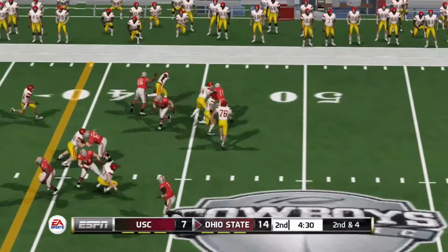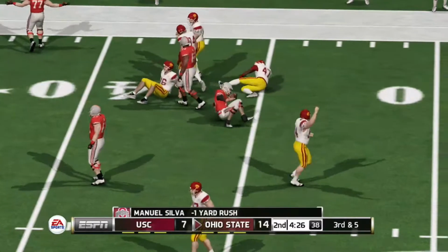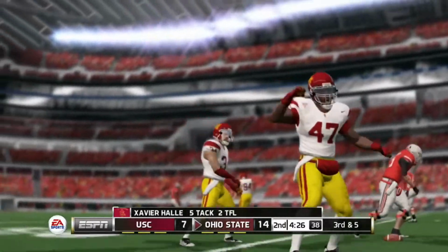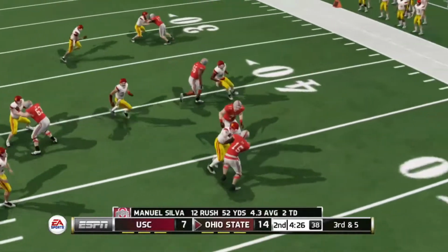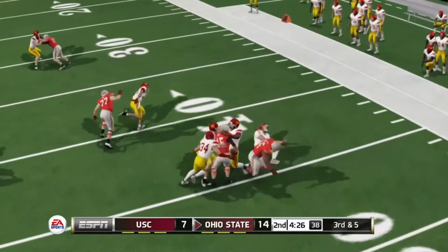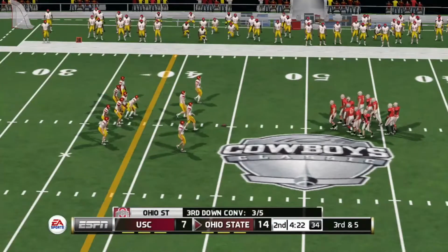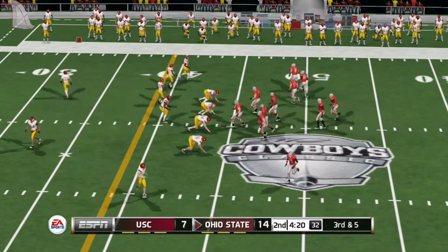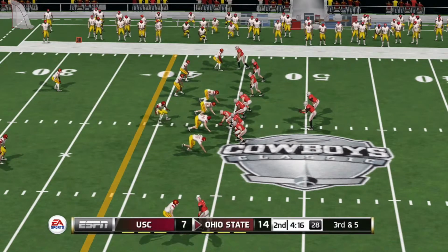And off Silva, trying to get off the right side. He'll lose a yard, but it took 4 Trojans to stop him. Xavier Hawley gets a tackle right there on that play, but it was a lot. There was just a gang of Trojans on that edge waiting for Silva to try to make that cut. Well, Alex Battle was the first one in there and slowed him down and allowed the rest of the Trojans to rally.